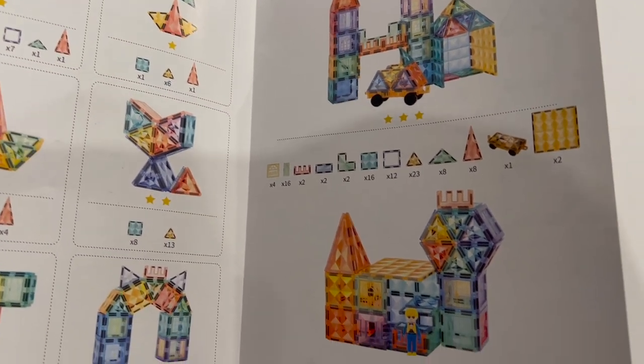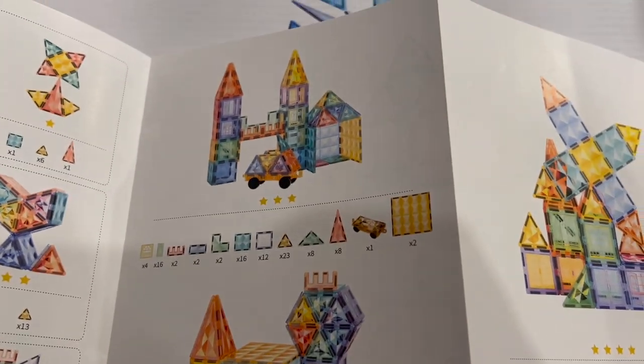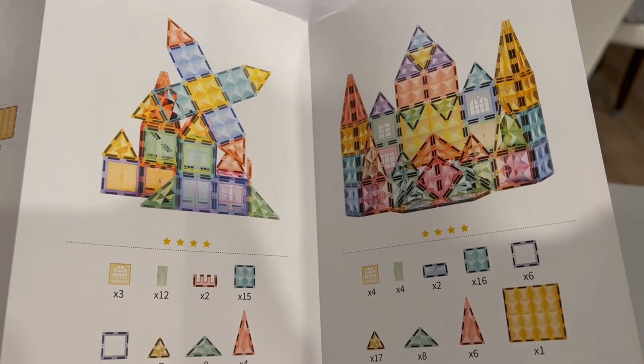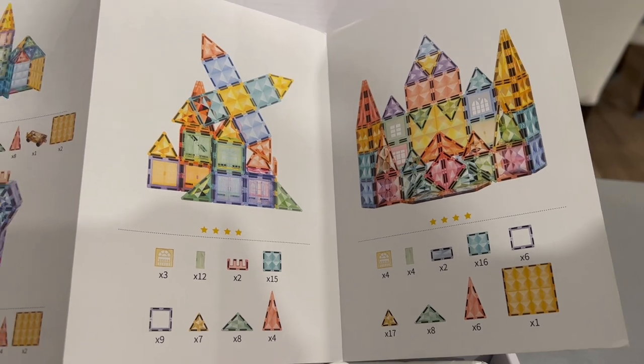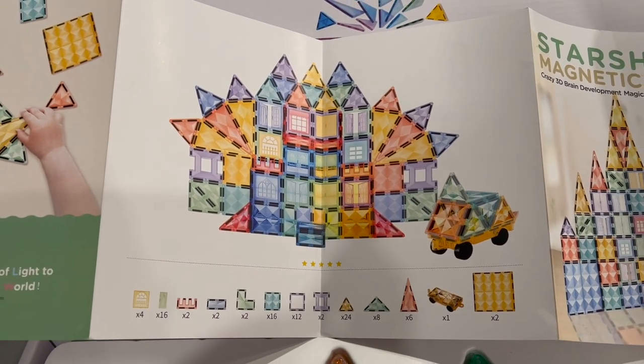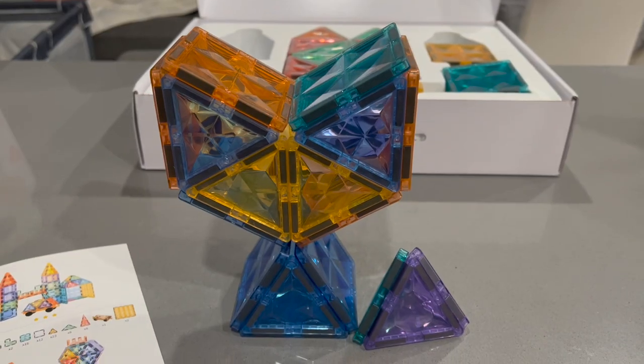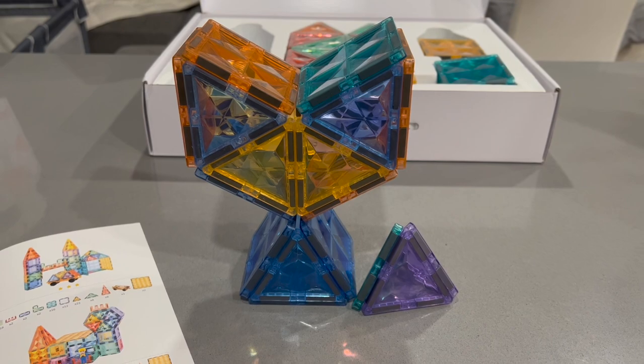But if you don't have a kid with a huge creative imagination, they do give some examples of what you can build and the exact pieces you would need to replicate some of these designs. I went ahead and just picked one of the 2-star, fairly easy ones, and made it myself.